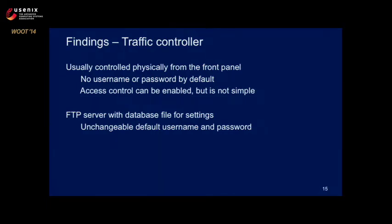This device also has an FTP server on it so that you can access the database and change settings. In this case, there's a fixed username and password. It's not possible to change them. We talked to the vendor. They confirmed this. Nope, not possible. And so if you're on the network, you can get in that way as well.